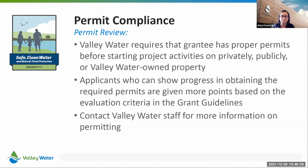And again, provide as much detail as you can. And if you have permits from other agencies, feel free to include those. Any questions about permitting? And if you've never done a cleanup activity, just know a lot of times if it's near a creek, it'll require a permit. But again, check in with us.